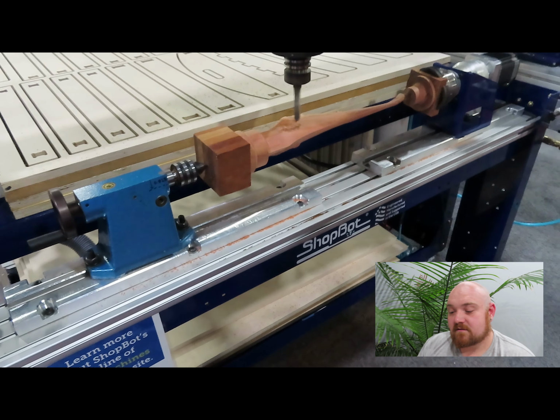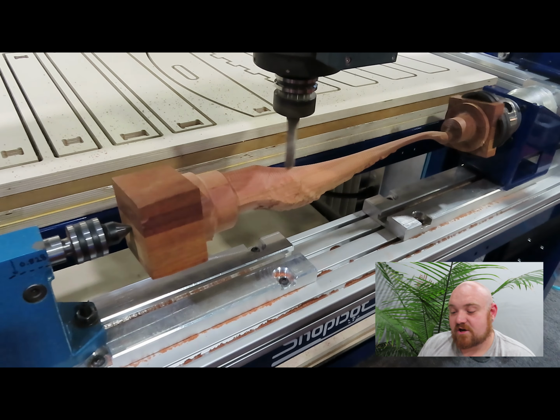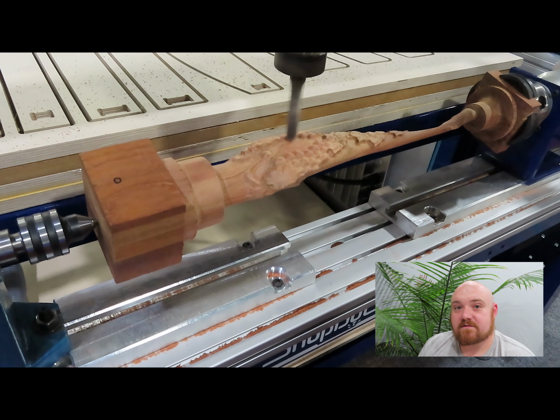There's just a robotic lathe, CNC. It's making a chair leg, I guess. Just very intricate. I thought that was pretty interesting.